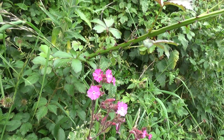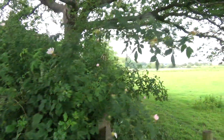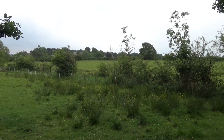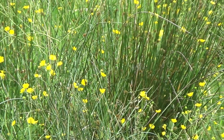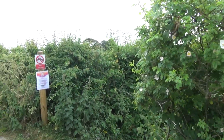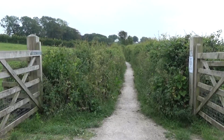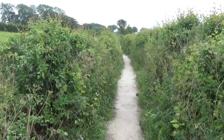Quite a lot of the red and pink campion knocking about on this walk. We've got nice views across the Great Meadow. And we're going to turn left. And you can see the path is a relatively firm, dry path most of the way.